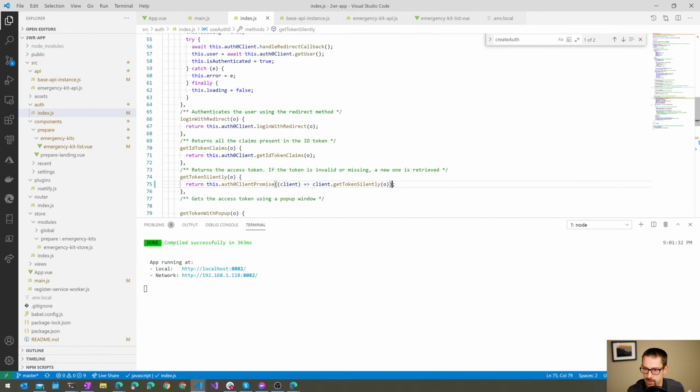But the idea is when I call that get token silently, instead of immediately calling against the Auth0 client, which might not have been created yet because that promise didn't resolve, I'm going to say wait for that promise to resolve and then use the client and get the token silently. I think that might resolve the problem that we were running into. Let's give it a go.